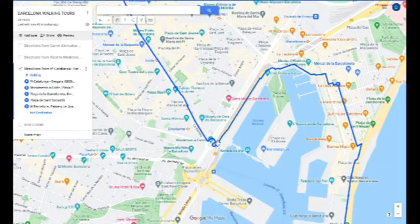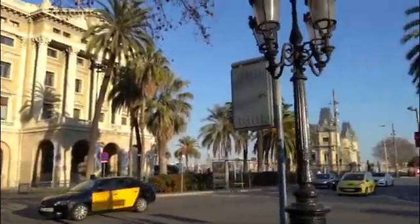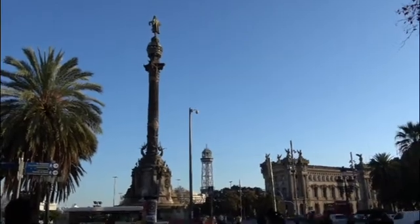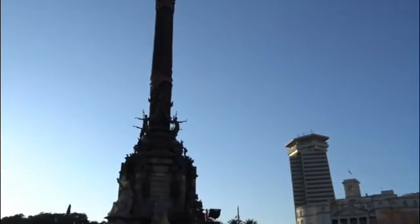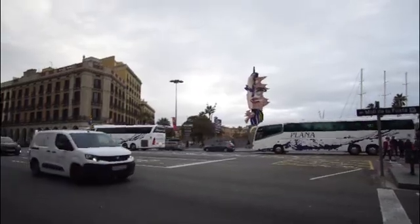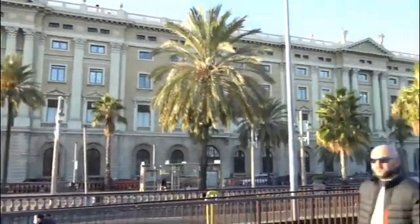At the end of La Rambla, you're going to find the important monument of Cristóbal Colón. The monument is 60 meters tall, where at the tip, Columbus is standing proudly pointing out towards the sea. Apparently, there's a lift running through the center of the tower that takes you to the top, where you will have a panoramic view of the city. We did not go up, but we did enjoy the amazing view there is to offer in the area. It's lovely.